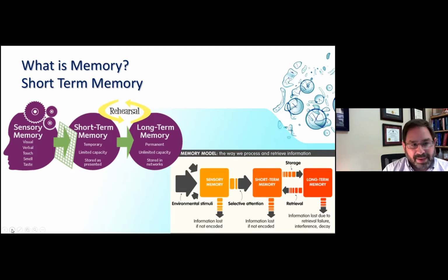If you decide to pay attention to it, we call that selective attention. If you decide to pay attention to it, you're able to then process this as a short-term memory. If you don't give it attention, it's gone. It's out of your reach. And if it happened and you didn't give it selective attention, you didn't pay attention to it, you'll never remember it happened because it didn't go in your brain.